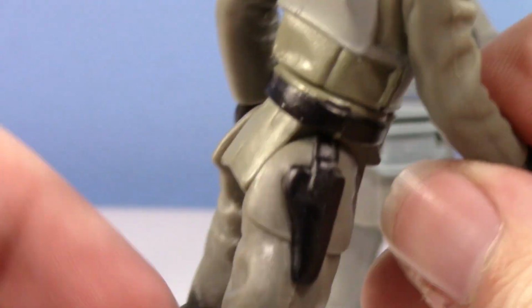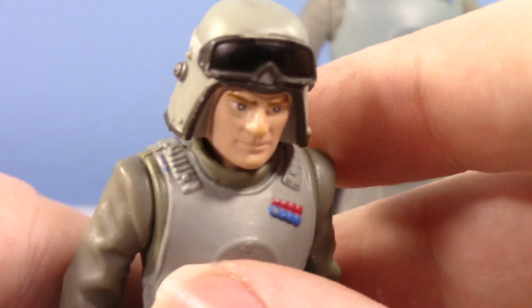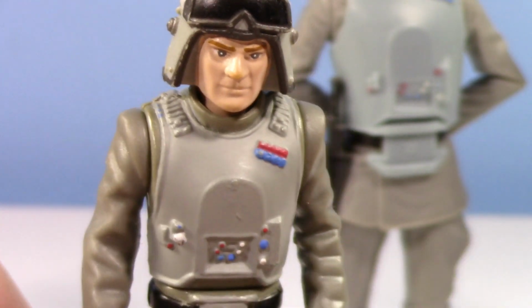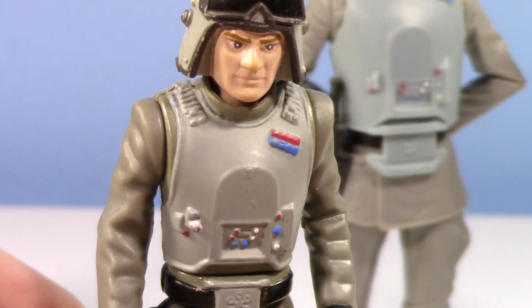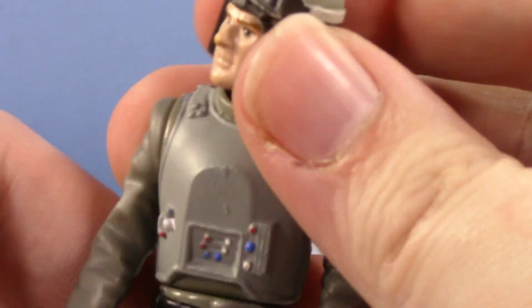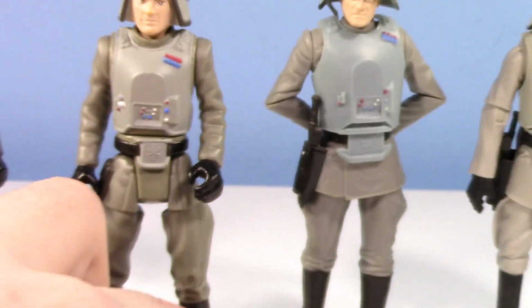You can see the quality definitely went up when it comes to the production value between Vintage and Power of the Force. I mean, there was like a good 15, 16 years between them. I would be surprised if there wasn't. Articulation also improved. He's got a waist swivel now. So yeah, that's definitely a nice one. Also, legs don't have any issues, so that's good.